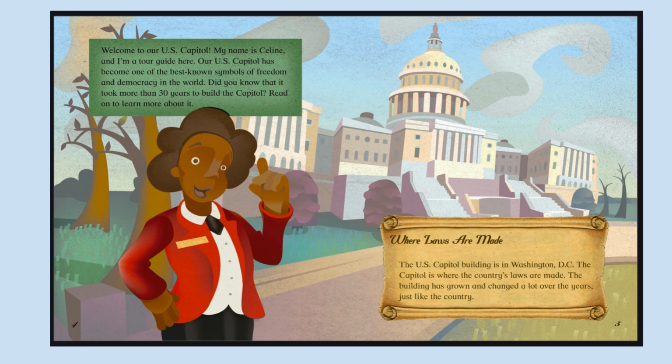Where laws are made. The U.S. Capitol building is in Washington, D.C. The Capitol is where the country's laws are made. The building has grown and changed a lot over the years, just like the country.